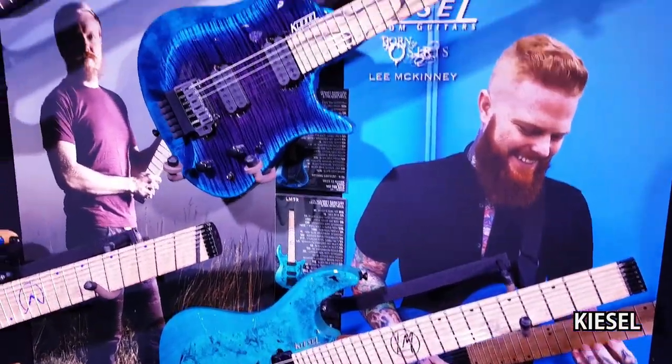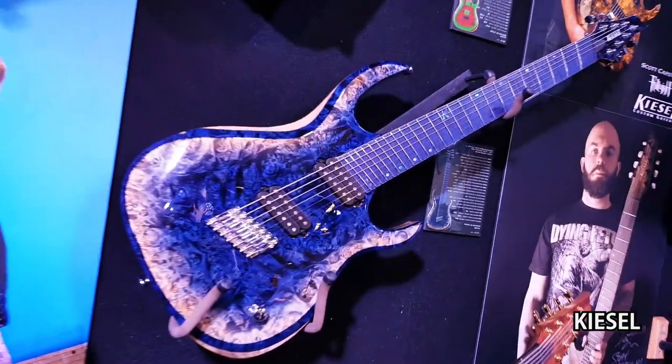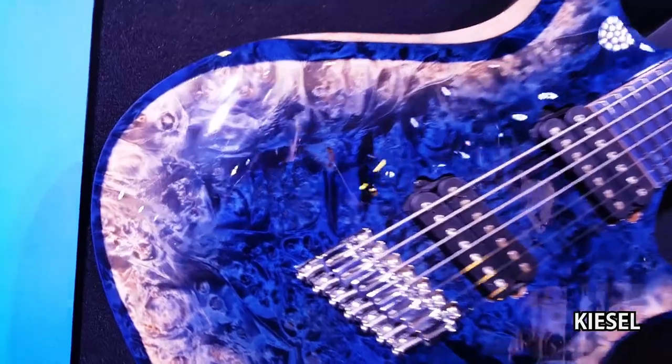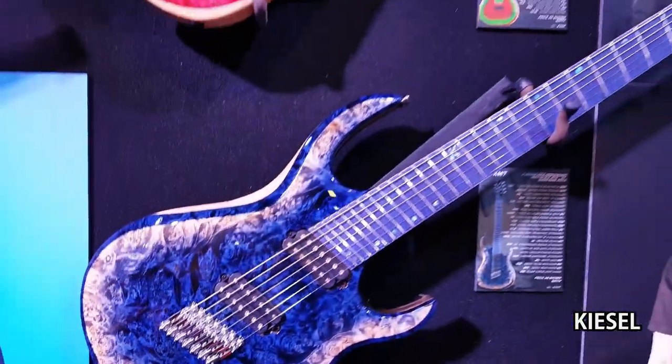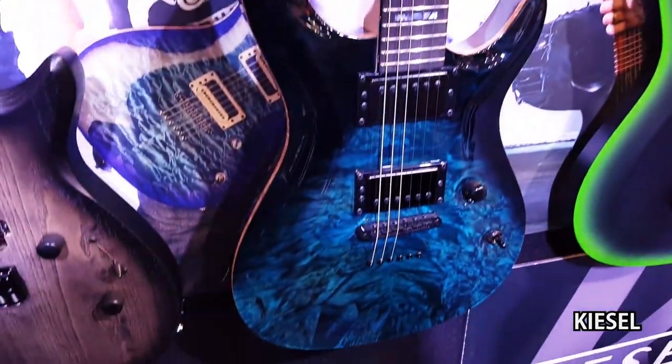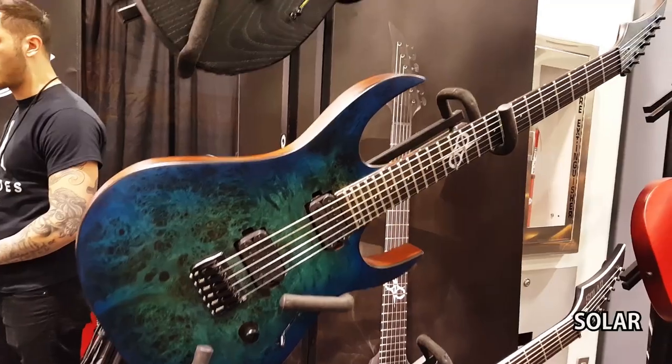This is the signature model for Lee McKinney from Born of Osiris. I think Kiesel's great with finishes, really makes the wood grain pop. And I'm usually not a fan of sparkle finishes, but the ones they make just look great.